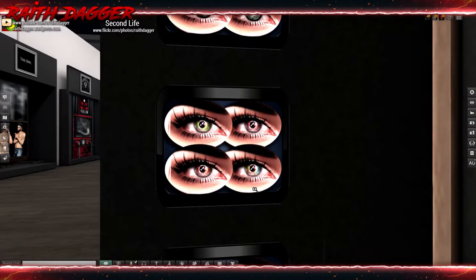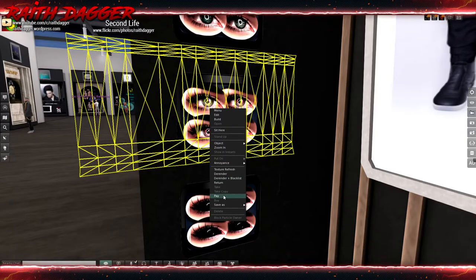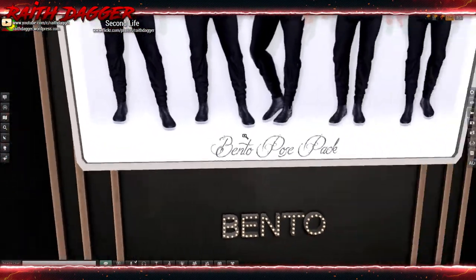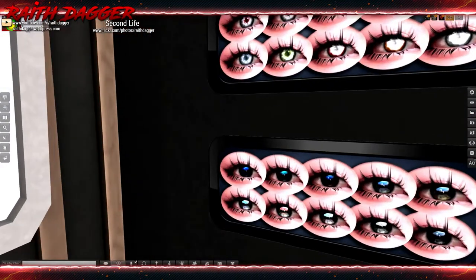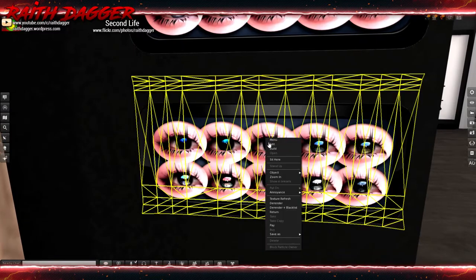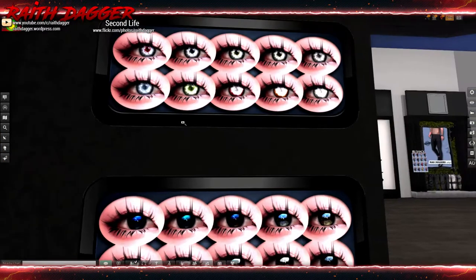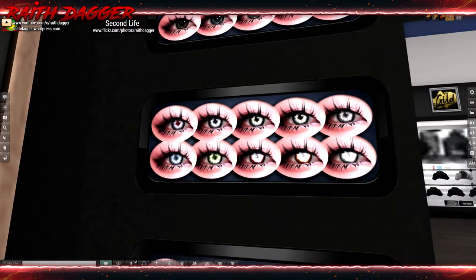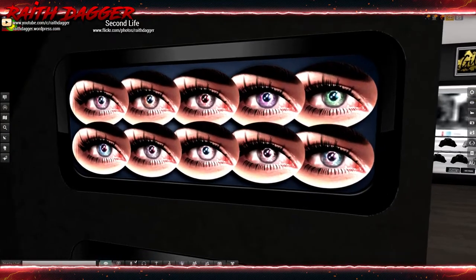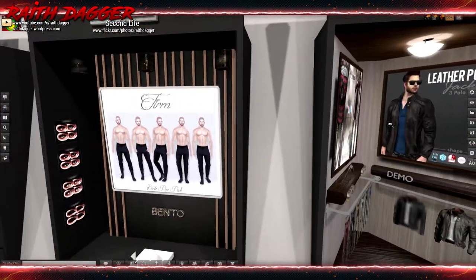Oh, and these are Catwa eyes. Look at those. What do they want for an eye pack? $160. What do they have over here? Oh, look at 400. Wow, those are pretty wild looking eyes. Very nice.